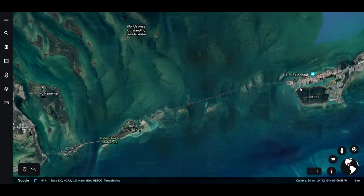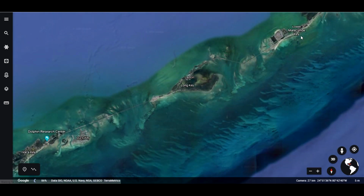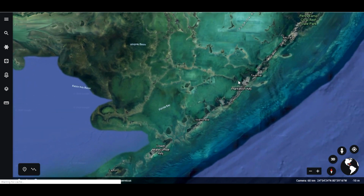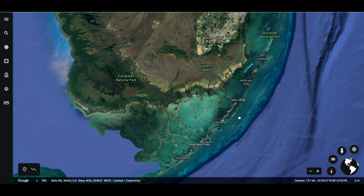Let's see if we can zoom back out here a little bit. There's a turtle hospital. There's all kinds of little things to do along the way. Places that have food. Starbucks. All those good things. So it's a great little area. But yeah, it takes a very long time, as you see, to get out of the Keys. It's a very long road.